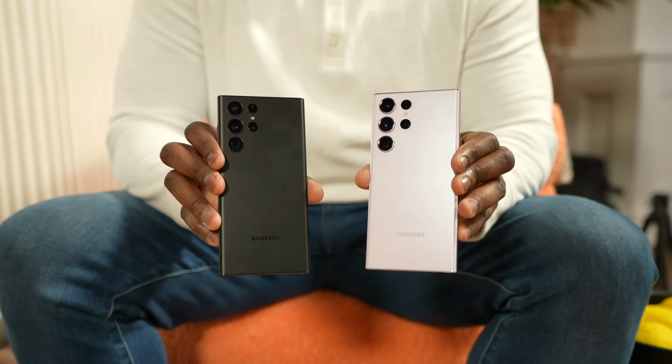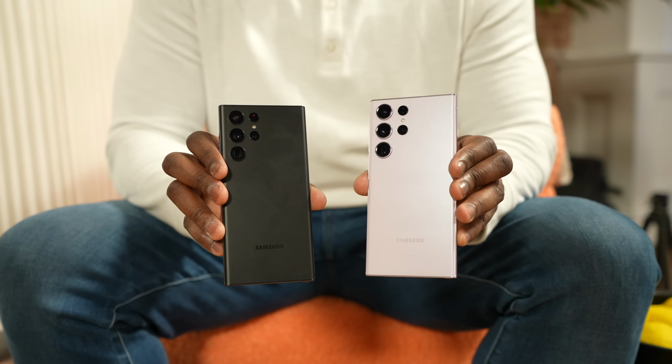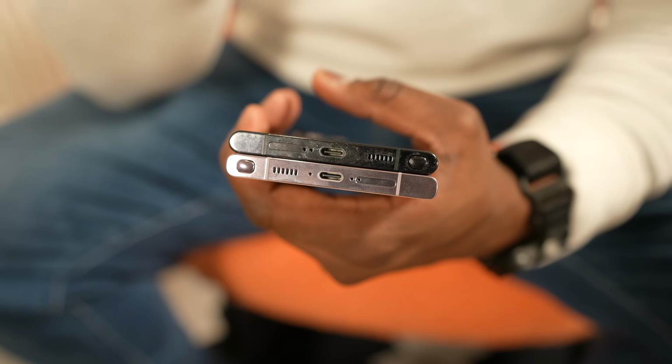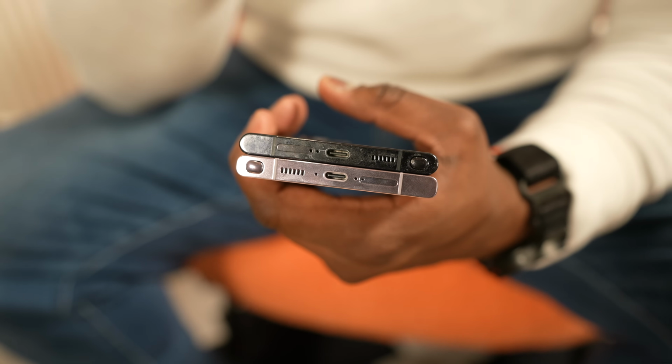Now, that being said, the power source of all of it stays the same. It has a 5,000 milliamp battery featuring super fast wired and fast wireless charging 2.0, as well as reverse wireless charging for all the phones across the Galaxy S22 and S23 lineup. And that's really it when it comes to the differences.